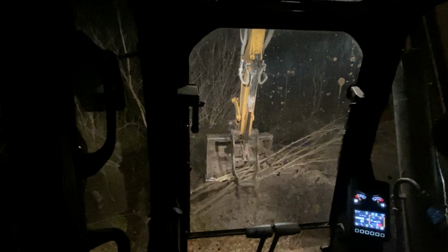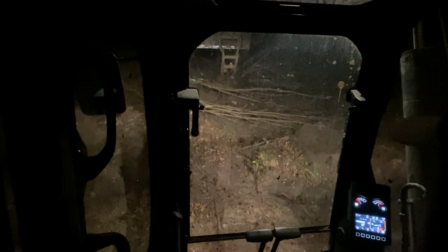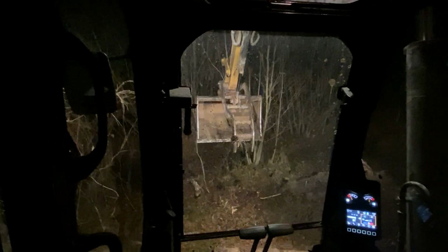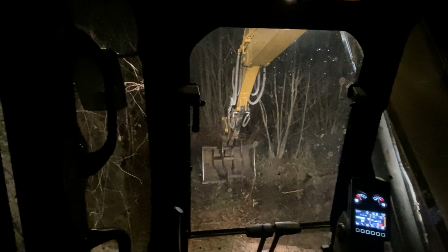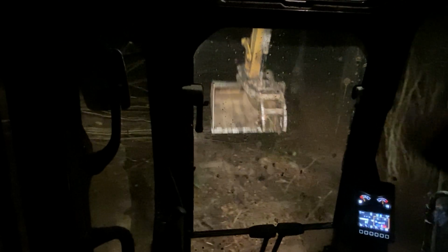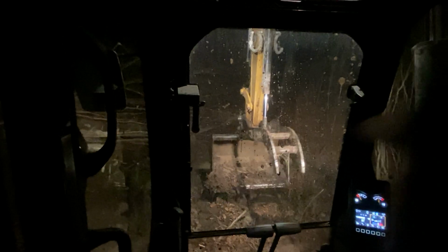And I am okay with leaving the roots in the ground. That'll keep it stabilized. But I can't swing around and do what I got to do in here without getting them out the way. So. And I'm gonna need one more log. I can see where that one's at.